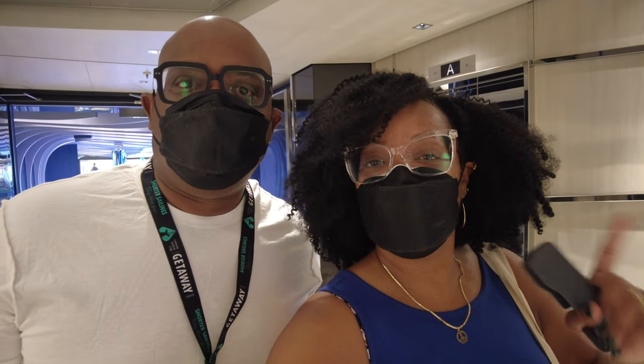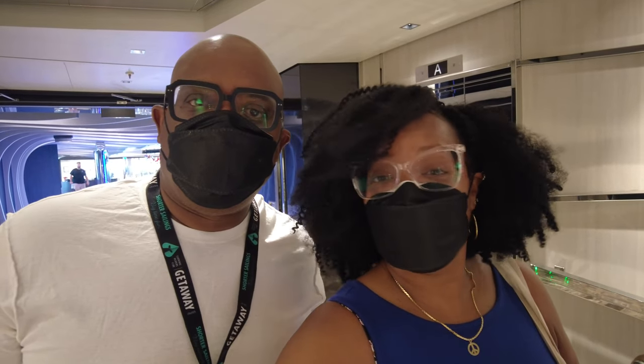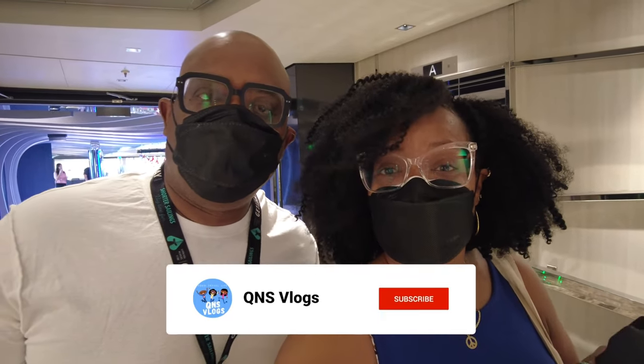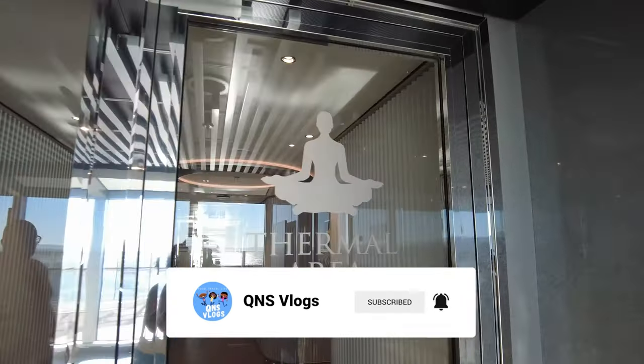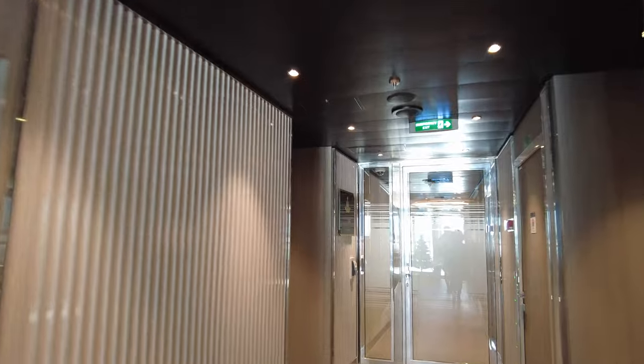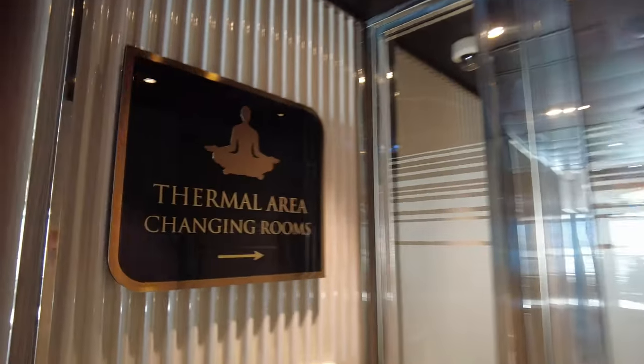Us are going to the Aura Thermal Suite. We have an hour pass with our Gold Voyages upgrade, so we're gonna go check it out. We're taking you with us. Let's go. Boom! The thermal area. Treatment areas back here. We're going to the thermal. Thermal area changing room.